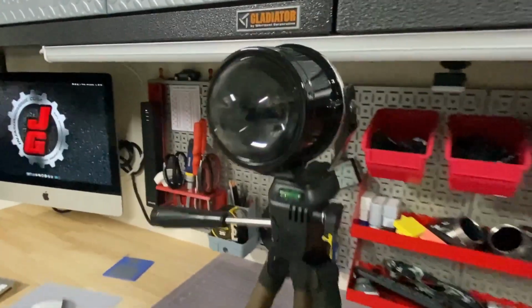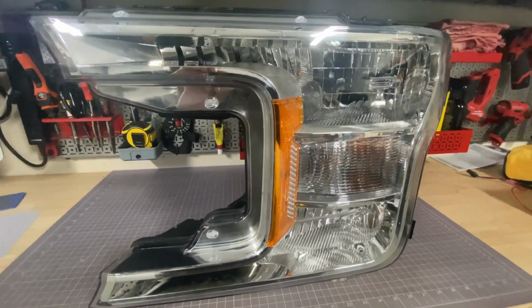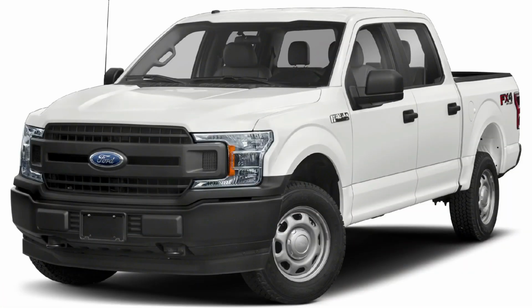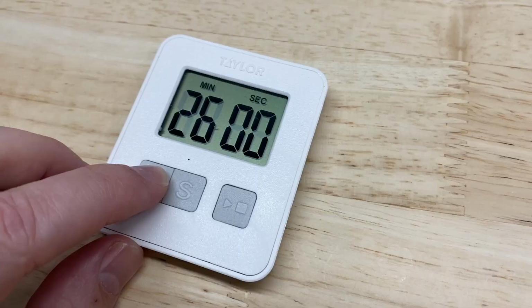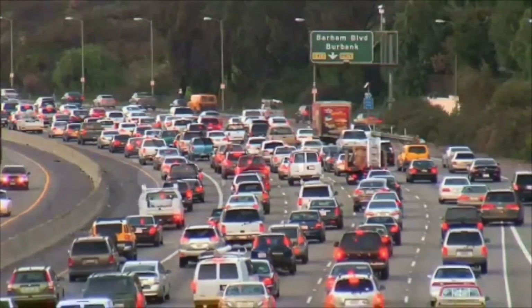An H11 headlight projector testing rig that I made, a 2018 Ford F-150 reflector headlight. I use this specifically because the Ford F-150 is the best-selling vehicle in America, and 2018 had the highest production number in the past 15 years. A benchtop power supply, and a basic lux meter mounted on my garage wall 20 feet away from where the projector or reflector is that I'll position the LED hotspot on. I measure initial brightness and then again after 27 minutes to see how the heat impacts the light output over time. I use 27 minutes because that's the average commute time in the United States.